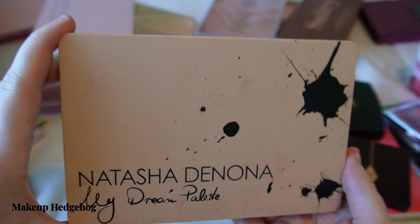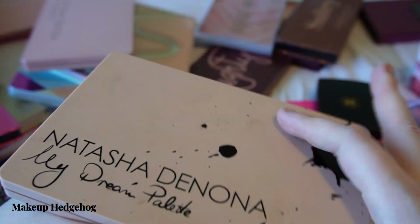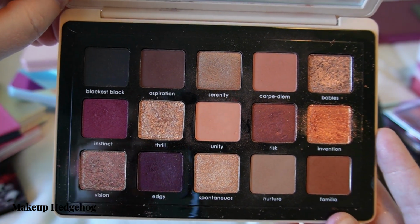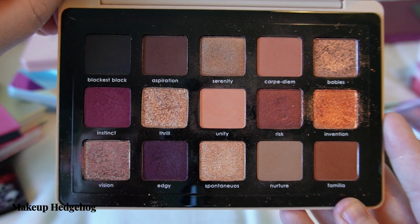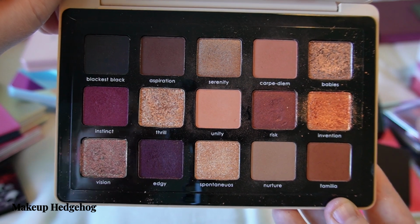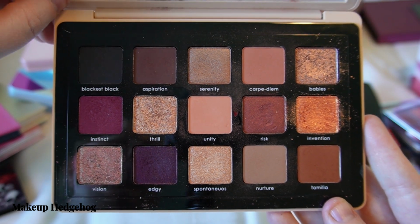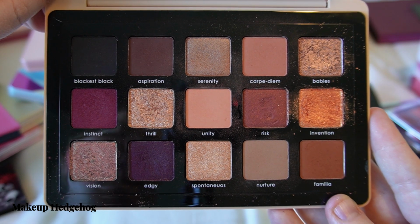Then the palette that I have the most strange relationship with is the My Dream palette. I actually have used this quite a lot, but this is a color story that I don't actually prefer when I just look at it. Something about the tones has always made me think that this isn't my favorite, but for some reason I still end up using it. This is one of those palettes that if I don't know what I will wear, I will just dig out this one and use a few of the mattes and then put some of the shimmers on my lids, and you're kind of ready to go.